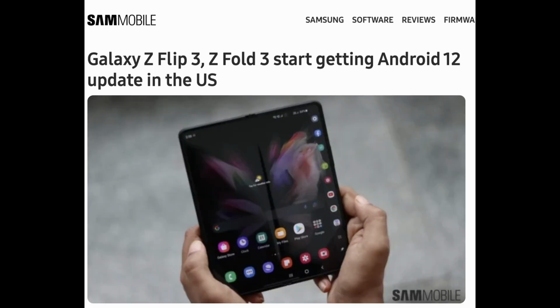Next, the Galaxy Z Flip 3 and Fold 3 in the USA are starting to get the Android 12 update. I kind of spoke about this the other day. I know people on Verizon had been getting it. I have an unlocked version and I don't have it currently, so keep that in mind. You might not have it just yet, but go on your software updates on a regular basis and check if you get it, or you might even get a pop-up when it shows in there.